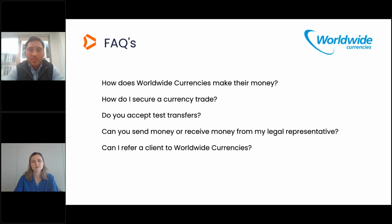Can you send money or receive money from a legal representative? Absolutely, we can. Of course, from a compliance and regulatory perspective, we do require certain information in place, i.e. a property purchase agreement, and potentially source of funds too. And then we are more than happy to accept monies from a third-party representative. And lastly, which is one we're often asked as well, can you refer a client to Worldwide Currencies? Of course, you can refer clients, be it private, corporate, or institutional. And we do have a set commission in place for anyone that feels confident enough to introduce business to us as a company.